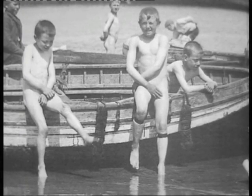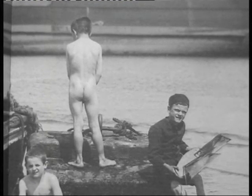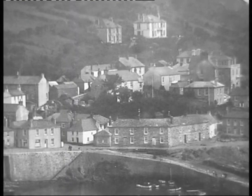Two young lads enjoying a swim. Don't know what's happened to their costumes. Oh, he's decided to turn the other way. The Bowling Green between Penzance and Newlyn, 1960. And that's a picture of old Mousehole in 1927.